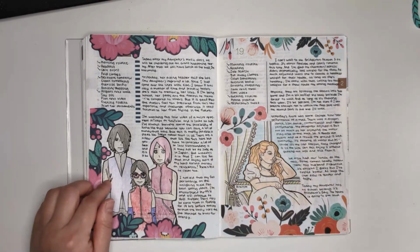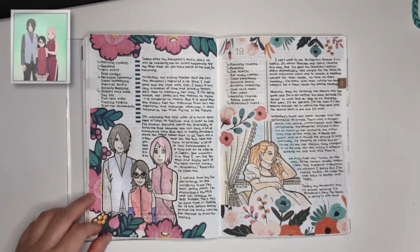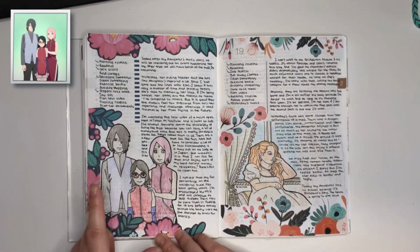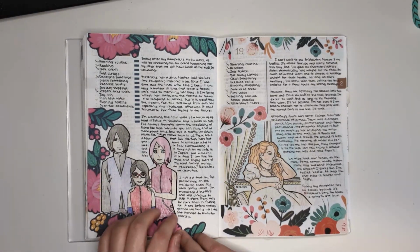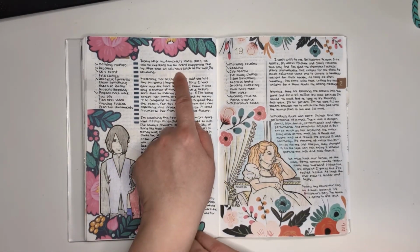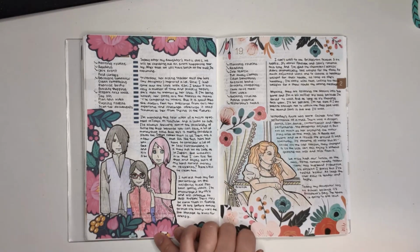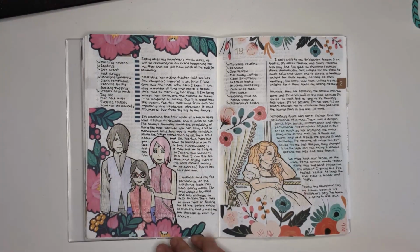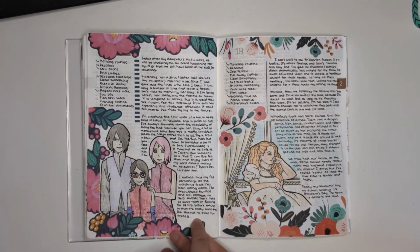For this day, I decided to draw Sasuke and his family in the Boruto anime. He is actually not my favorite character, but he is cool and his story was interesting, so I made a spot for him in my planner. I wrote about attending a neighborhood meetup with the city mayor. I watched some videos about tiny living on YouTube, and then some update on my weight loss journey.